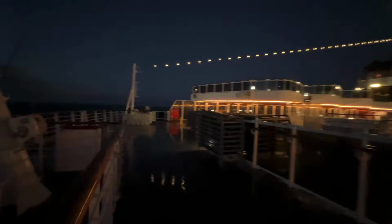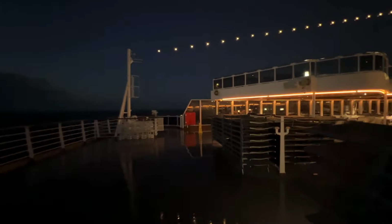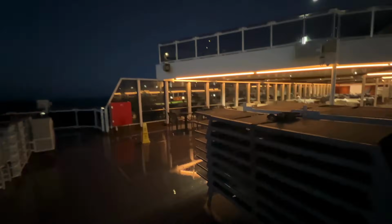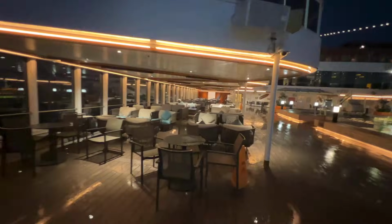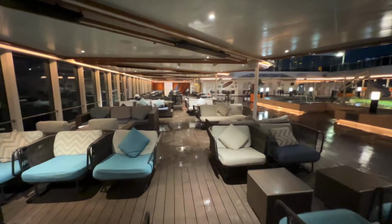Now, normally all these deck chairs are laid out, but in the evenings they stack them up for storage. It's really nice back here. They have these covered seating areas that are always shaded. Pretty darn comfortable to read a book or just relax.